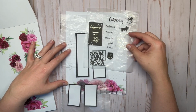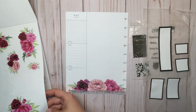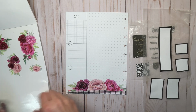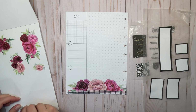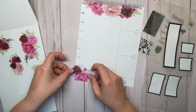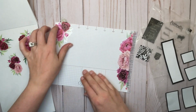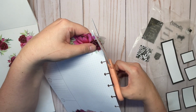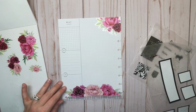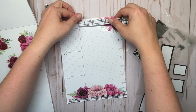I'm just debating on maybe whether or not I want to bring in more of the florals first or do the boxes first. I think I want to pull in some of the florals up here. This one has already been cut on, so I think it'll actually be good for that corner. I think that works. The other thing we could do is possibly pull in a little more washi at the top, just to kind of tie it together. Let's do that.